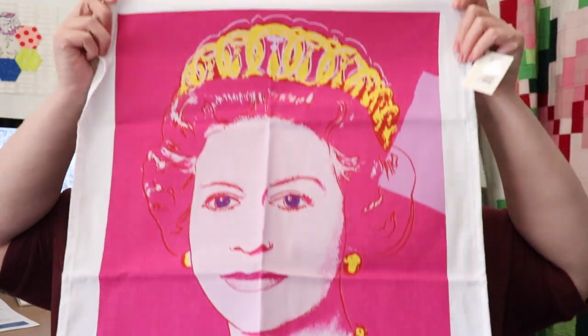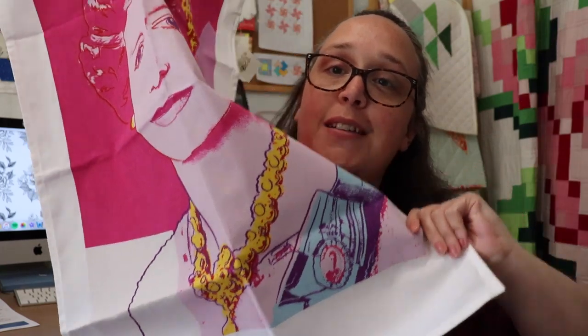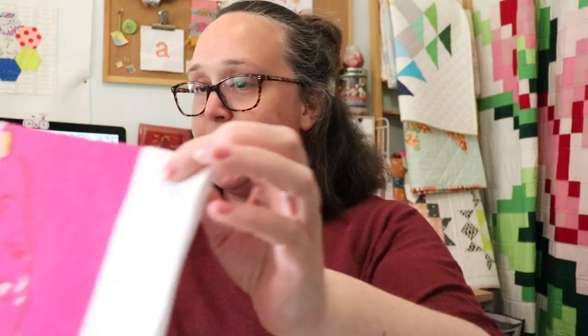And it's this one here. Oh, it's the Queen Andy Warhol style. I think it looks great. I think it's wonderful. And then down the bottom, it says the Royal Collection Trust, which is the trust that organizes all of these sort of things. But I really, really love that. And I think it would be really awesome to frame it and put it up somewhere. Whether that's actually going to happen, I don't know, but I just really like it.